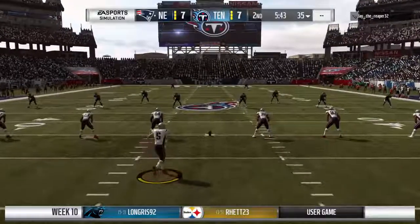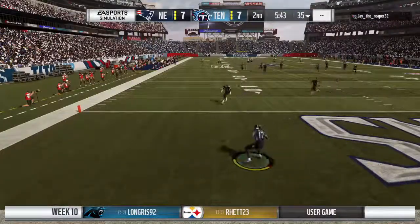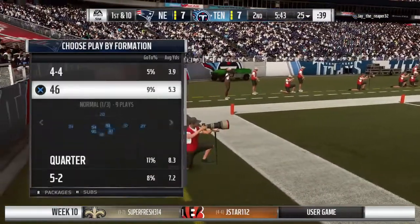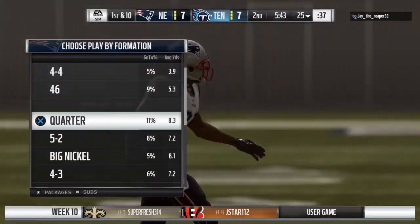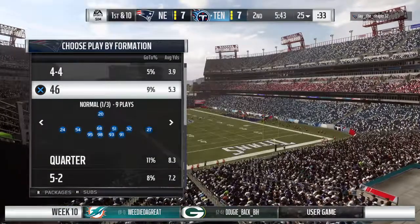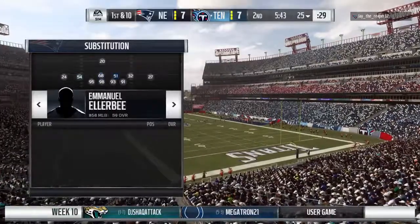So a tie ball game here as the kick's away. And this will not be returnable. It's out of the back of the end zone for a touchback. The Titans offense now, they get set to head back out here. A tale of two extremes already in this game. A touchdown pass on their opening drive followed by an interception last time out.